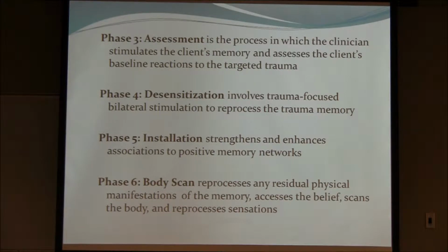Phase 4 is desensitization. That phase involves trauma-focused bilateral stimulation, in the form of eye movement, or sometimes they will have headphones on with bilateral stimulation where the music goes back and forth between the right and left side, or sometimes it just involves tapping where the client is instructed to bilaterally tap their leg, right hand and then left hand, back and forth. This will help to reprocess the trauma memory.